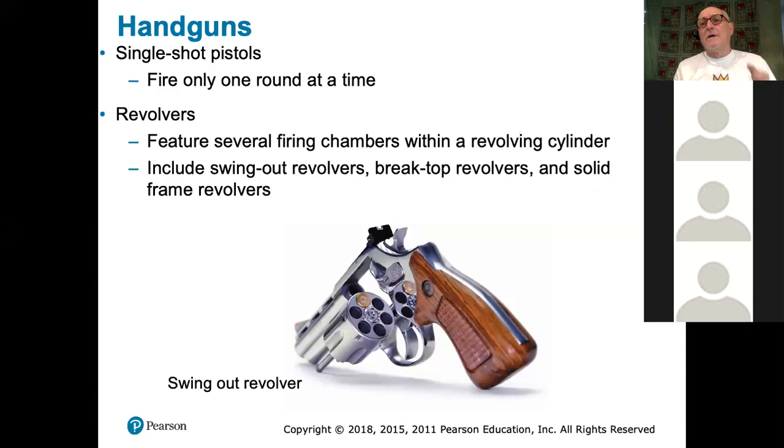A solid frame revolver, you can break it, but you have to turn the cylinder one by one. It doesn't expose the whole cylinder, it exposes the cylinder holdings one by one. So just be aware of the fact that there are many different kinds of revolver and many different makers of revolvers and handguns. And this poses a problem, of course, for a forensic investigator.